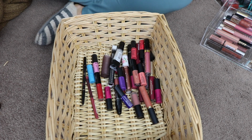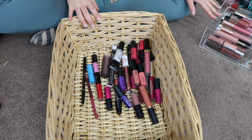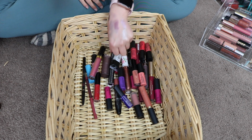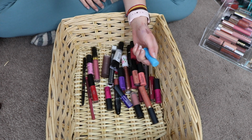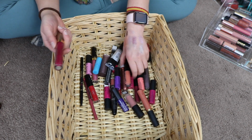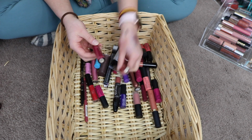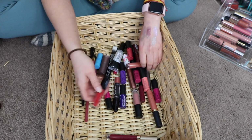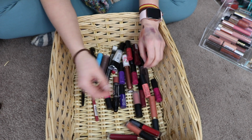So for the most part, I had decluttered my lip products not too long ago, so I don't have too much. Mostly I threw away a lot of the little samples. They just take up space and I never use them. I got rid of a couple of the Stila liquid lipsticks. I don't really like their formula. They're really drying. Here's another sample, a Bare Mineral sample gloss.